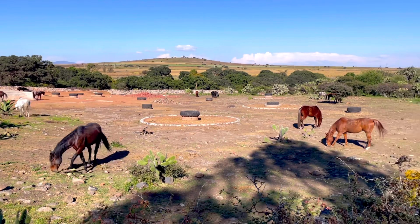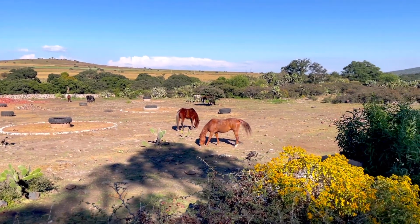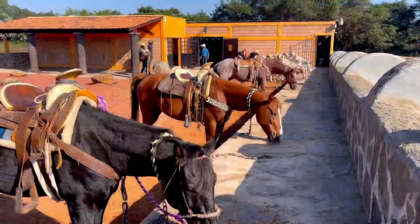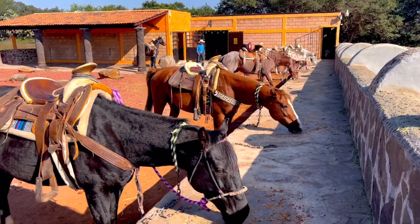Now the tires are set up to stimulate natural feeding. It gets them to walk around, eat out of different tires and locations, and they get their herd mates as well. So that's really lovely. Here the horses are getting their extra feed and eating their breakfast.